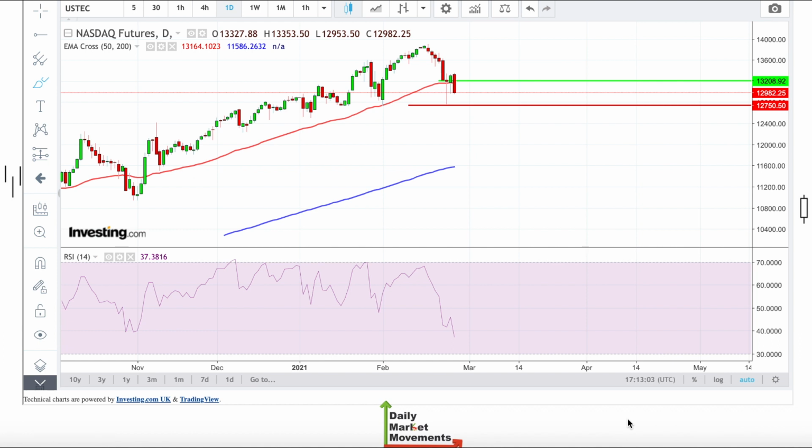Very difficult trading conditions this week. We've had two perfect looking hammer candlesticks which have given us that buy signal. But as you can see, the sellers have stepped back in. There's been more profit taken, and we're now trading below 13,000. Very interesting here in the Nasdaq 100.